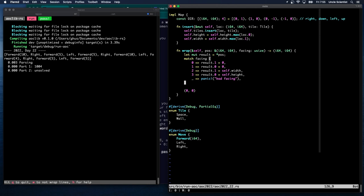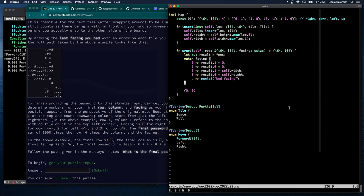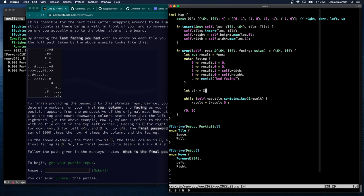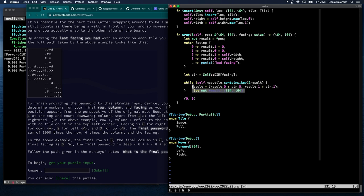Let's wrap properly. So now that we know our new starting location, we're going to continue the same direction we're going, right? So we're facing right. We're going to keep going right. So we don't have to change the facing. All we need to do now is say while self.map.tile contains key result, result equals result.0 plus, now let's get the facing again in dir, let dir equals self.dir(facing), dir.0, comma result.1 plus dir.1. And we keep looping until we hit a tile, right? And eventually that'll hit a tile.